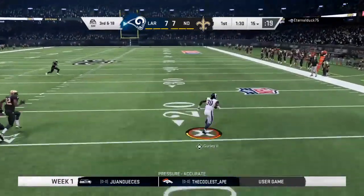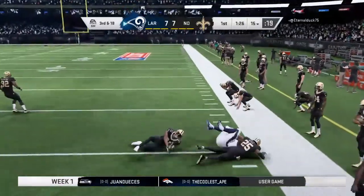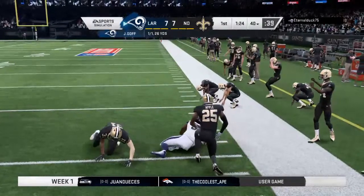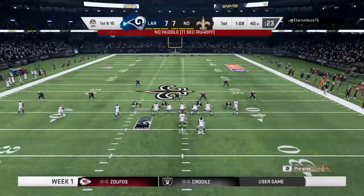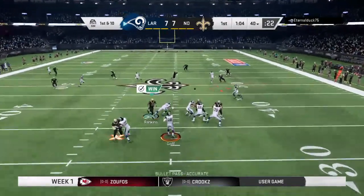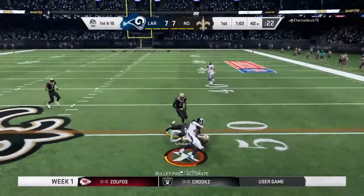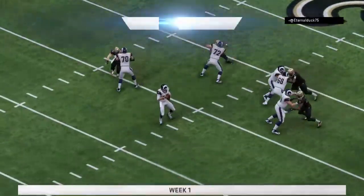Oh, my God, how are they going to make him miss the whole ball, though? Finding room at the 30. And he's going to get this to the 40-yard line. A good pickup there, 26 yards. Goff on 1st down. He gets it to Gurley, complete. 10 yards on the pickup there, and it'll be 2nd down.